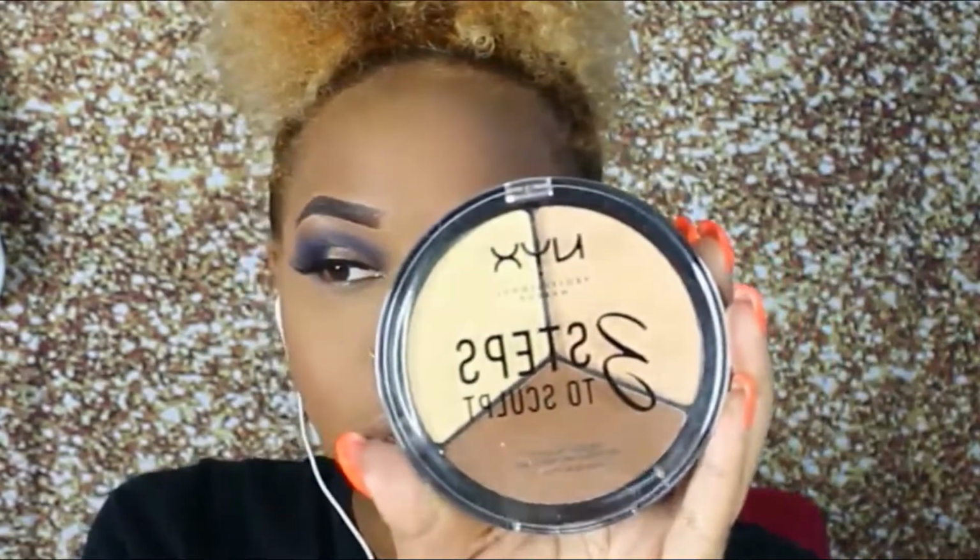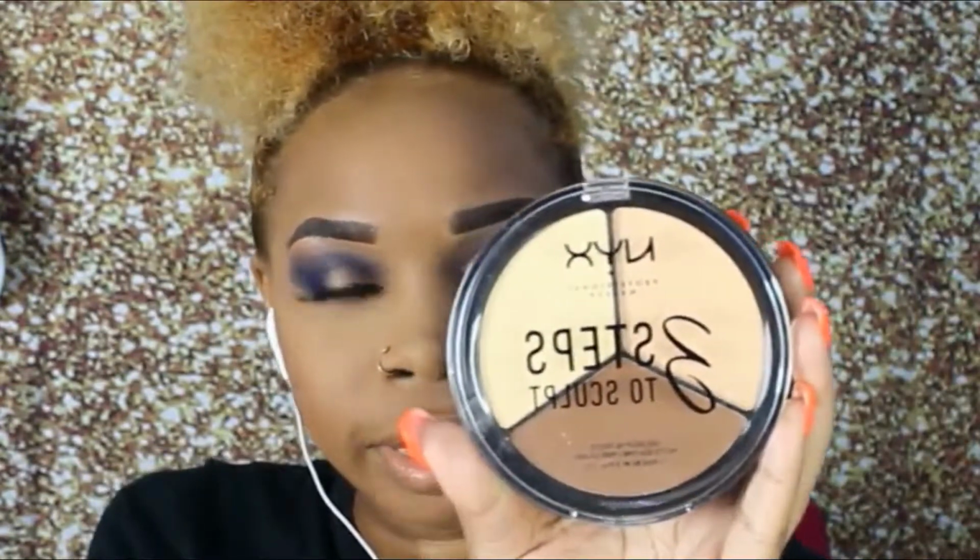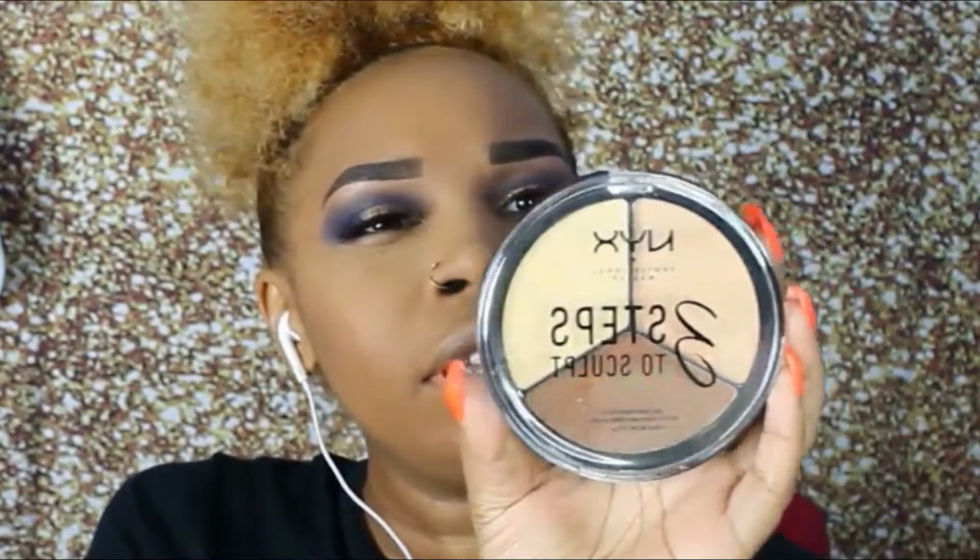For contour, I'm going to use this. It's new from NYX. It's the NYX 3-Step Sculpt Palette, and it has a highlighter, contour shade, and a setting powder. And I have the light one. So, this is very good. NYX has been coming out with a lot of new products this year, and all of them have been bomb. Okay. So, this contour is really good in the palette.